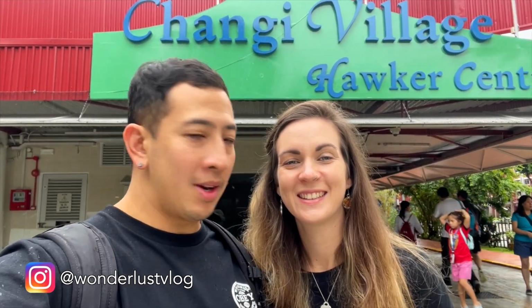We've come to Changi Village Hawker Centre. It has newly opened this week, we think. It has, yeah. There's been some renovations, some cleaning. So I believe part of it is open at the moment, and then the rest will open shortly. It is raining. It's wet. So we are going to duck inside and go and get some lunch.